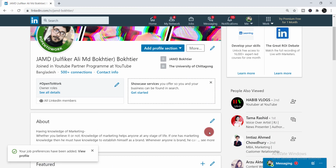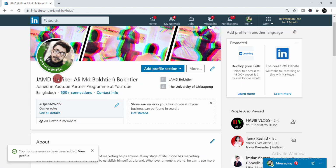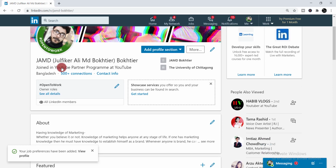Okay, here you can see that the option is added. That means everyone on LinkedIn will be able to find that I'm looking for jobs. So in this way you'll be able to add to your profile that you're looking for jobs. Here you can see on my profile picture there is one tag, open to work. That means whenever anyone visits my profile, they'll be able to find it. So in this way it will be easiest for you to get more job offers on your LinkedIn profile.